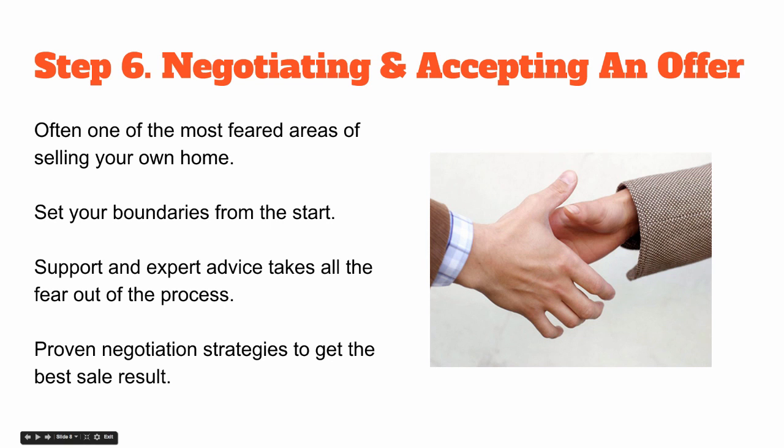Step six, negotiating and accepting an offer. This is one of my favorites. And look, to be honest, it's probably one of the most feared areas when it comes to selling your own home that I find when I chat to our clients. And look, it's easy if you set your boundaries from the start. So if you set what your minimum price you're happy to accept is, settlement periods, anything else that's a non-negotiable, if you set them from the start, you know exactly where that sale is prepared to go at any point, and you don't have to ever waiver on those unless you obviously want to.